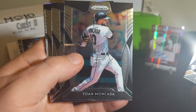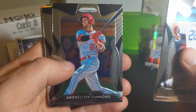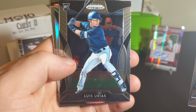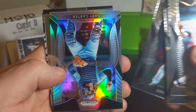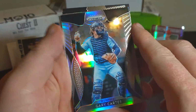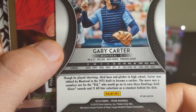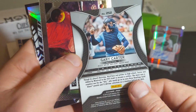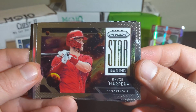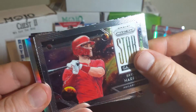Moncada. Kyle Schwarber. I don't know who that is. Simmons. Jose Altuve. Luis Urias, rookie. This is kind of a fancy one. Gary Carter. Is that a throwback Gary Carter? Is that how that works? Or is there a new Gary Carter? Yeah, it's old. Okay. I actually just procured a Gary Carter autograph from a gentleman recently. Bryce Harper. Stargazing. It's pretty cool.